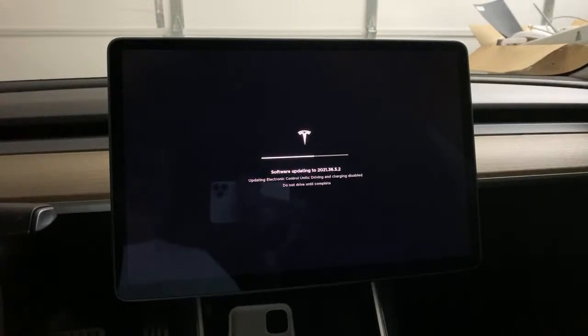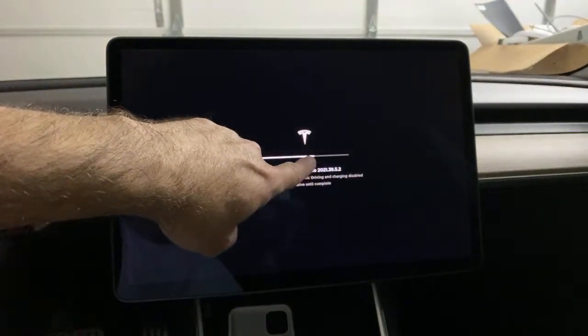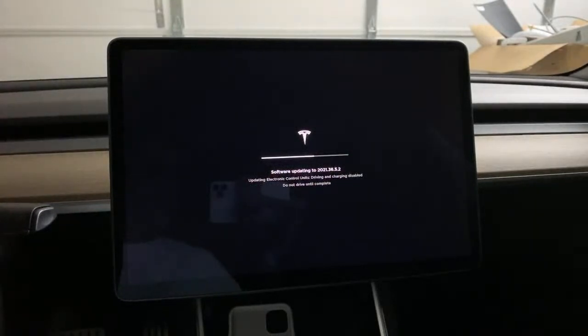We're almost done. Usually it sits at this spot for a little while and then it just jumps across. Driving profiles? Wow. Cool. Finally! You know what? I've been tweeting Elon this for like ever.